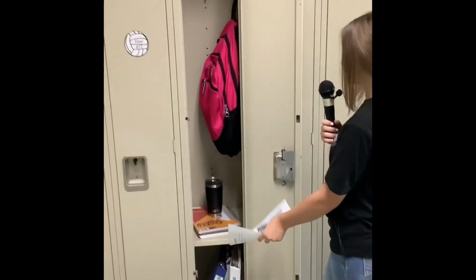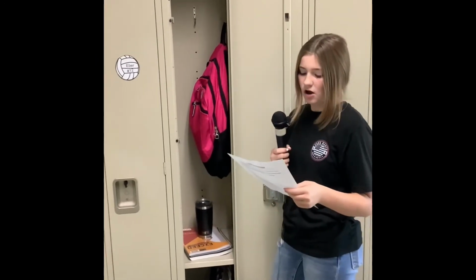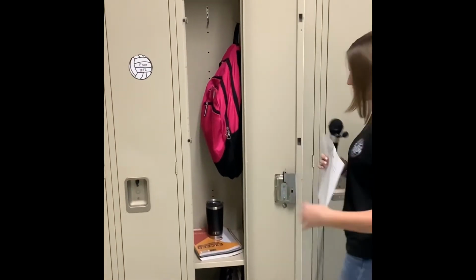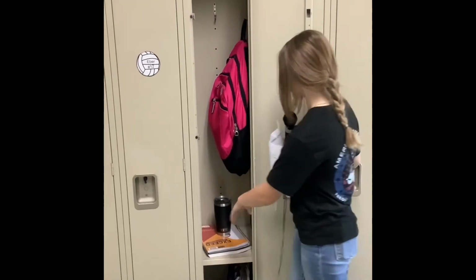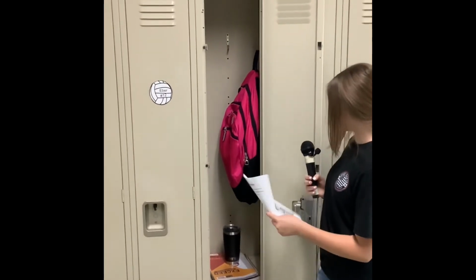Inspections: what a good, clean locker looks like. All coats and book bags are hung up. All textbooks and binders are labeled on the spine and standing up with the spine facing out. Extra supplies are organized on the top rack. Additional supplies are also there.